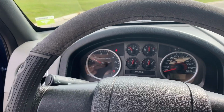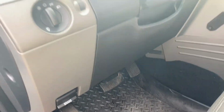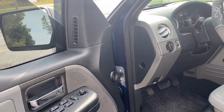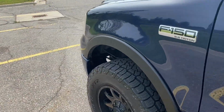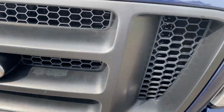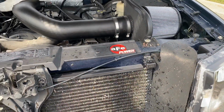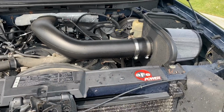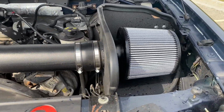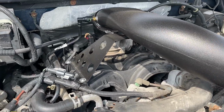So in typical Ford fashion, it's got that power steering whine, but other than that, over the whine, you can really hear that nice exhaust in the headers, and well, you'll see. Upgraded the headlights to some Sylvania ZXEs. So under the hood here, you see there's an intake on it now, AFE cold air intake. Got a throttle body spacer as well.